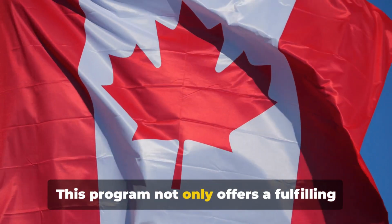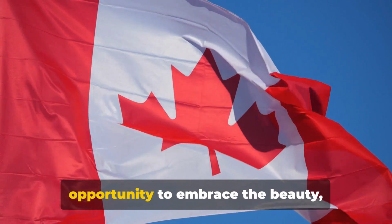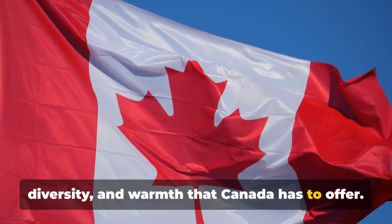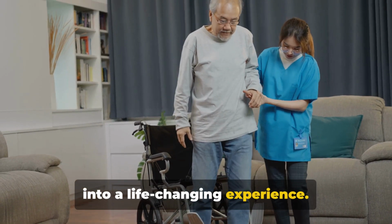This program not only offers a fulfilling career as a caregiver, but also a path to become a permanent resident, a unique opportunity to embrace the beauty, diversity, and warmth that Canada has to offer. With the right preparation and dedication, you can turn this opportunity into a life-changing experience.